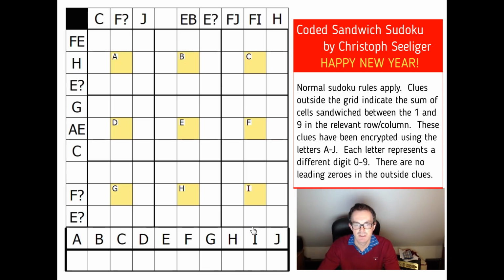Now we know 0 will not appear in the grid, so this square here is a 0. Now in our software you can't enter 0, so I'm going to use grey to indicate 0. So the J is 0, we need to remember that.